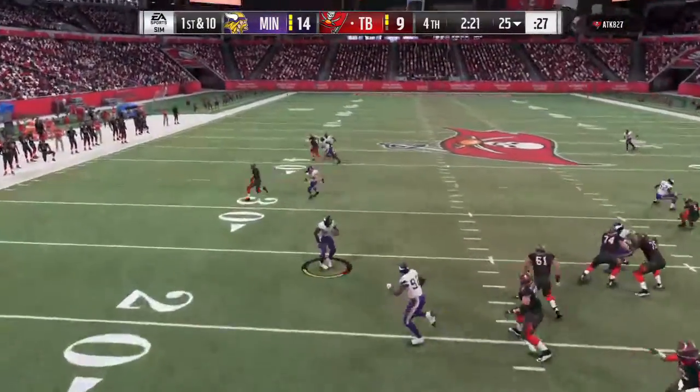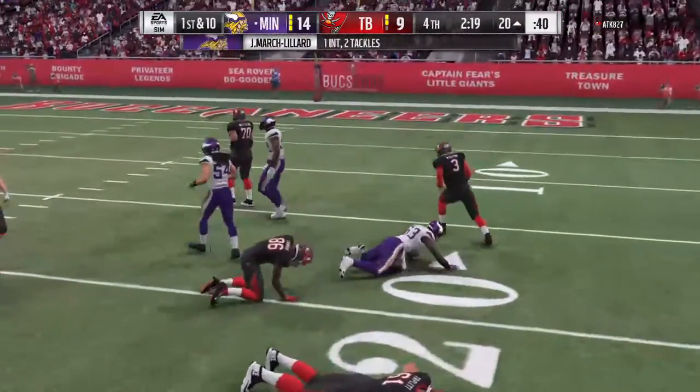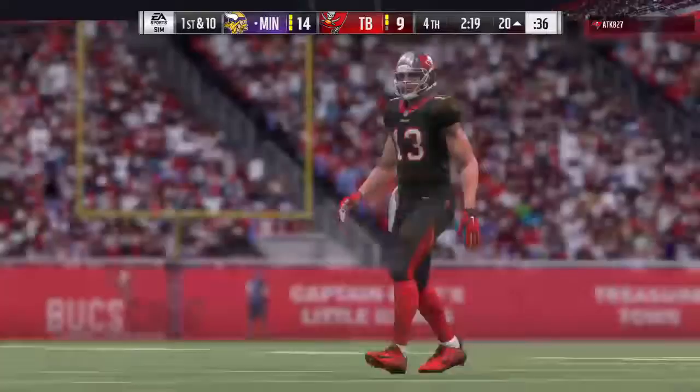But that offense. And, a crusher there as it's intercepted. Picked off at the 24. So they've got the football, and they'll start right on the edge of the red zone at the 20-yard line.